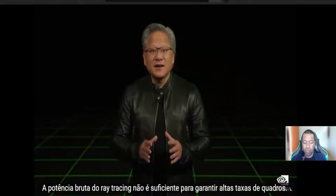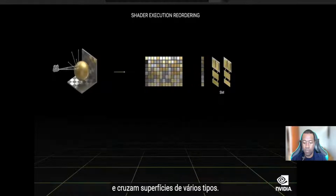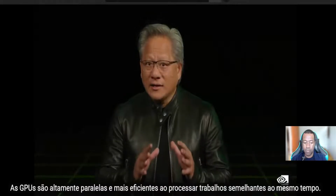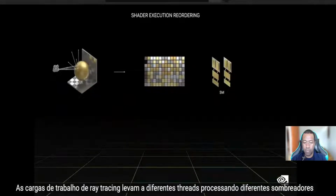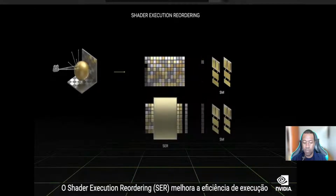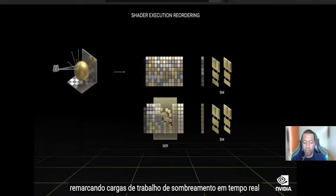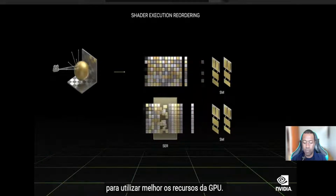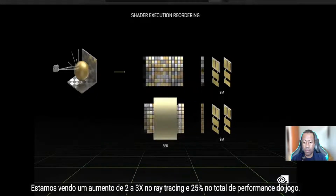Raw ray tracing horsepower is not enough to ensure high frame rates. Ray tracing is notoriously hard to parallelize because rays bounce in every direction and intersect surfaces of various types. GPUs are highly parallel and most efficient when processing similar work at the same time. Ray tracing workloads lead to different threads processing different shaders or accessing memory that is hard to coalesce or cache. Shader execution reordering, SER, improves execution efficiency by rescheduling shading workloads on the fly to better utilize the GPU resources. We're seeing up to 2 to 3 times increase in ray tracing and 25% in overall game performance.